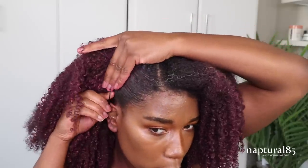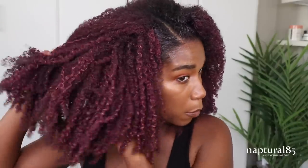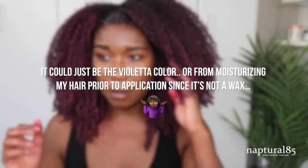It looks gorgeous. I'm gonna just freshen up my roots. I'm gonna try not to play with it too much because it really does transfer a lot. Yeah, I'm probably gonna have to wash this out tonight. But I think it looks gorgeous. Like, look at the color. It looks really natural, very beautiful. Defines your curls, gives you hang time, and it looks very real. It doesn't look like I put chalk in my hair or anything like that.